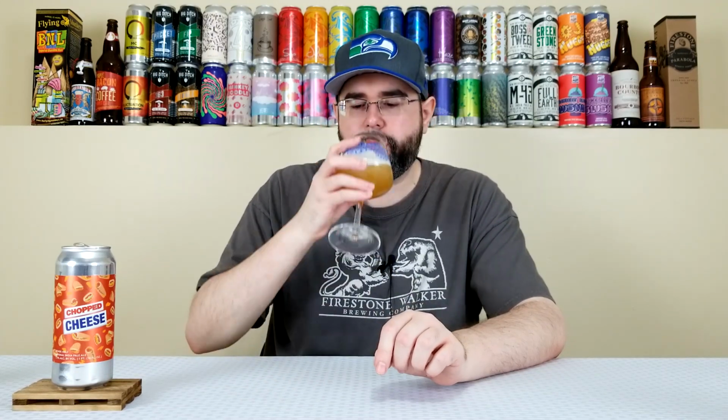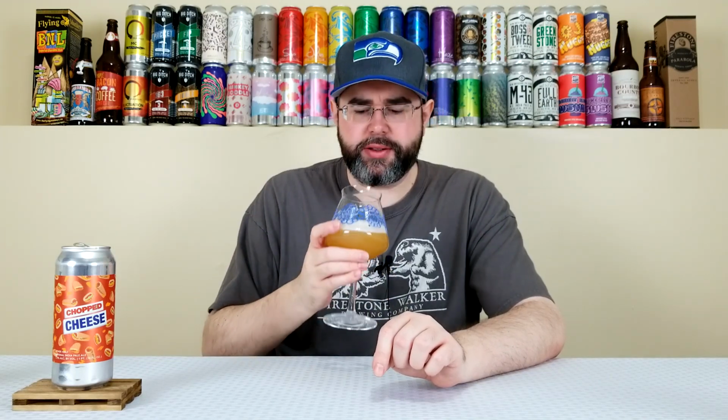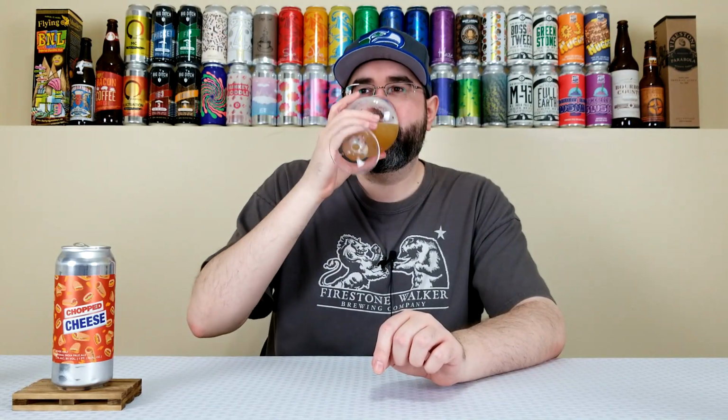That's nice. Body and mouthfeel, right in the realm of Other Half beer. This is the higher side of medium body, medium to higher side of medium body at 7.5%, which is nice. And then the mouthfeel: soft, smooth, relatively creamy. Probably using a crap ton of oats. I don't think they're using any lactose in here.